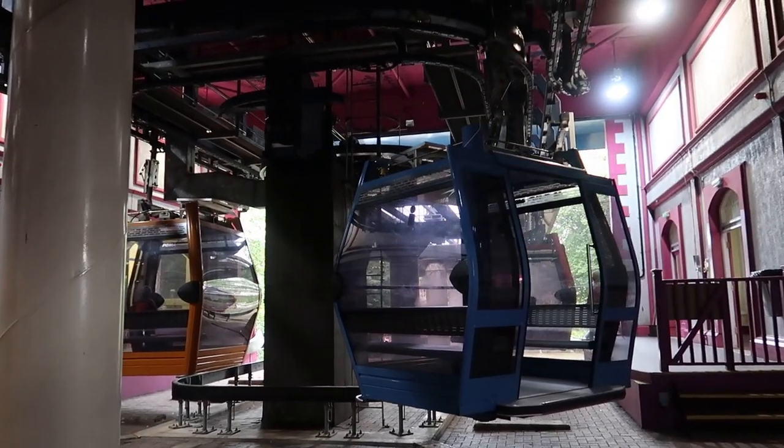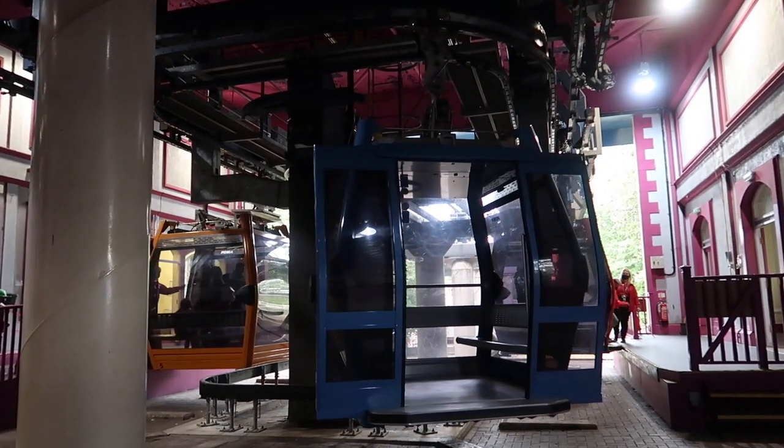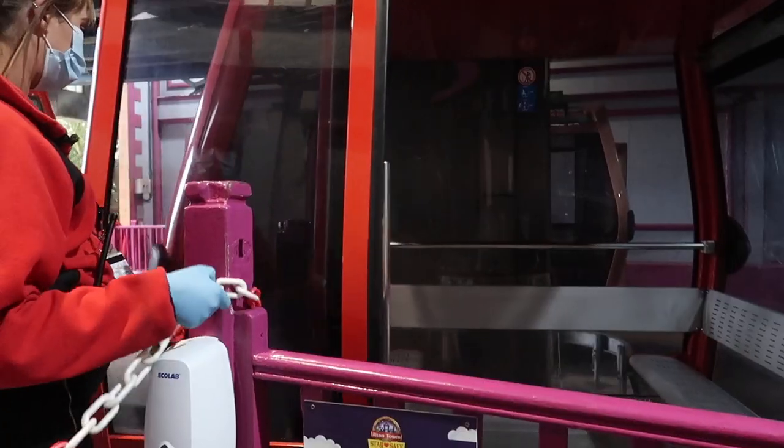Listen to the sound of the wind too at the station. They look very spacious.